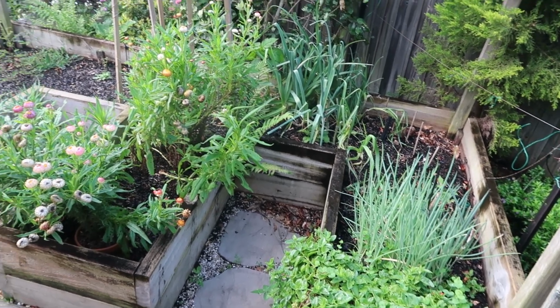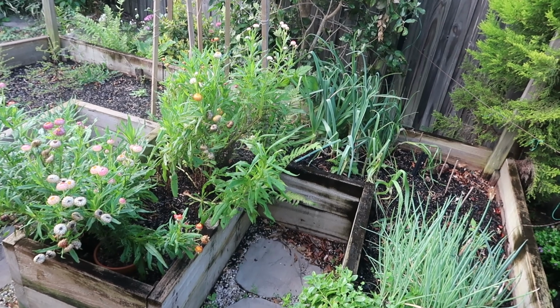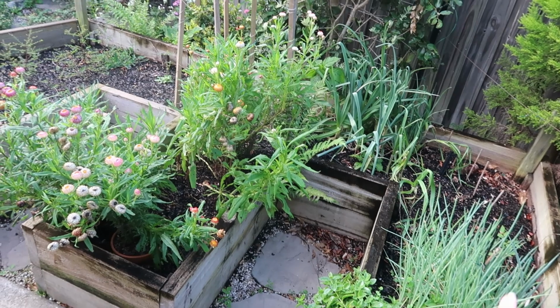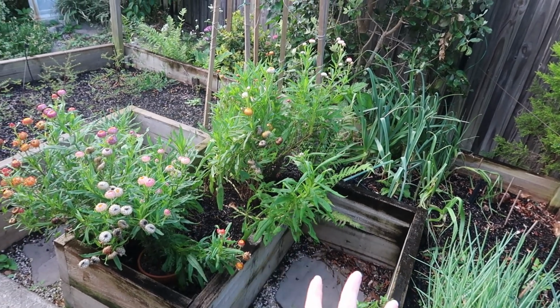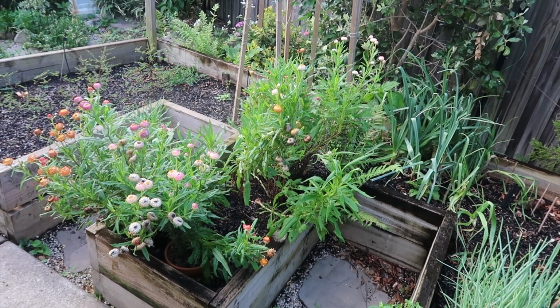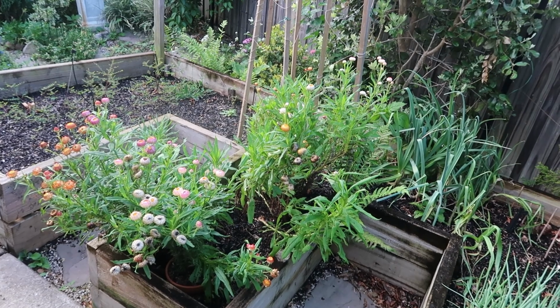We have finally had a drop in the temperatures, and so the growing season is just about to start. I'm so excited to start getting into these beds and start planting up into the kitchen garden. So we'll be doing that together in a video, possibly in another week.